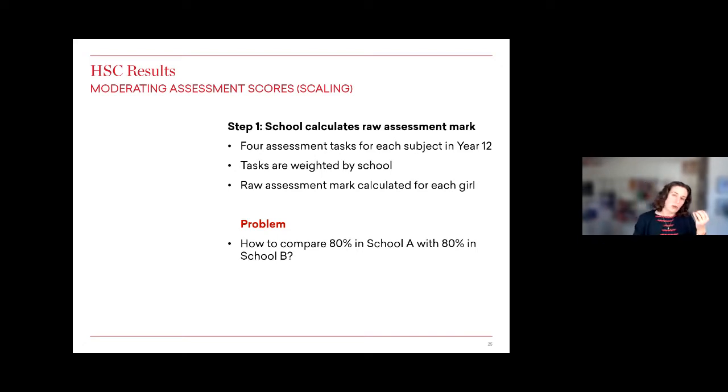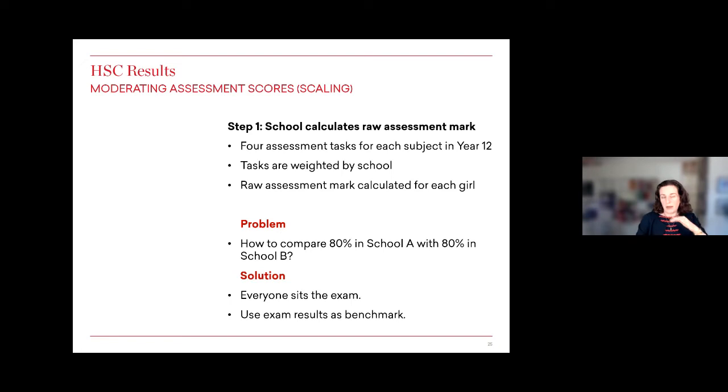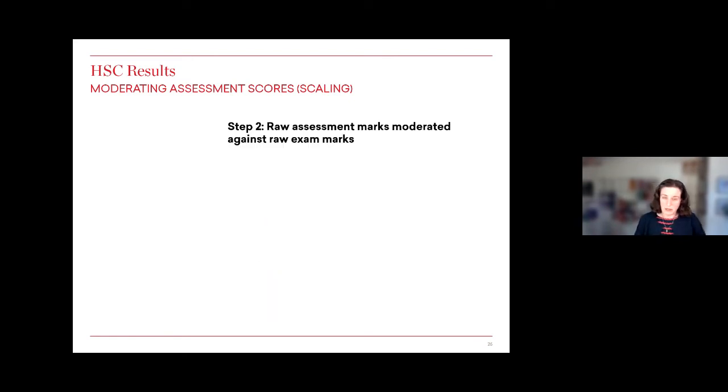So the answer is to use the exam marks as your benchmark, because everyone sits the same exam. Then we'll say, well, look, school A was sitting here and school B was sitting here, so we can presume that 80% at this school is going to be higher by this much than 80% at that school. So everything is anchored on the exam results. And that causes problems if the girls go off the boil for exams, but we'll get to that bit later. Okay, so the raw assessment marks are moderated against the raw exam marks. What does that mean?